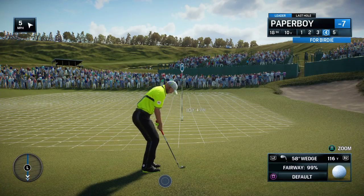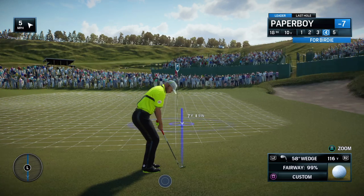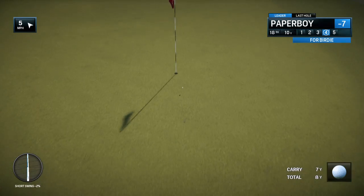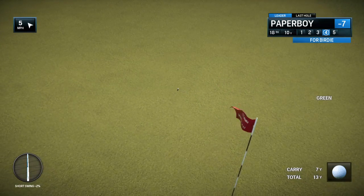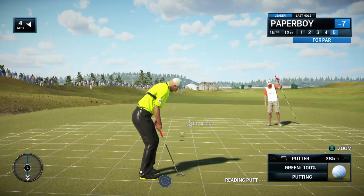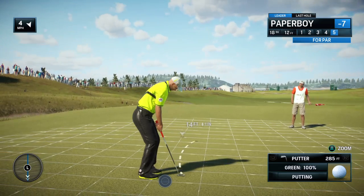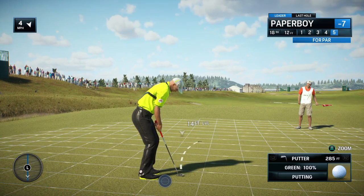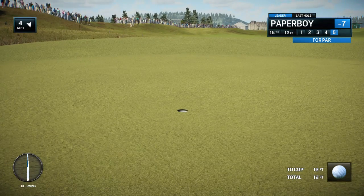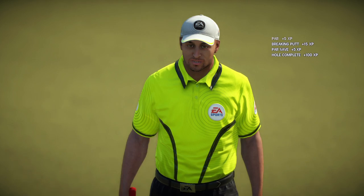Dang, I'm not even gonna get birdie on this now. Maybe not even par. Not a gimme, but well within his range. Oh, thank you. Whew. Never a doubt, looking to make a statement today.